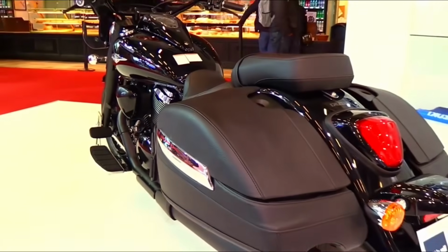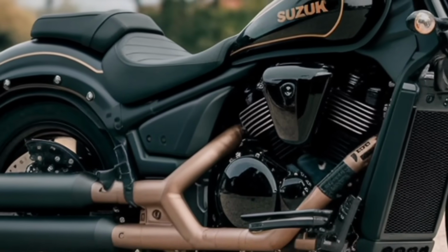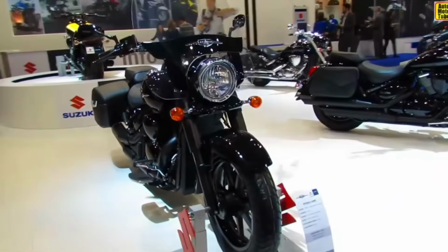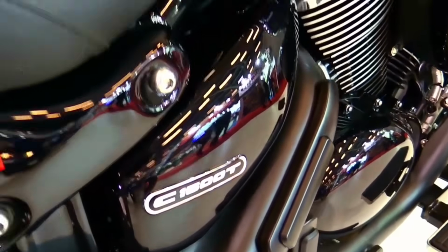This machine was not designed to blend in at the bike night parking lot. It was built to park sideways in front of the bar and leave tire marks when it leaves. The new Intruder doesn't pretend to be a lifestyle brand or a nostalgia trip. It's here to reclaim space in a market where muscle and manners rarely mix well, and it might just do it better than anyone else this year.